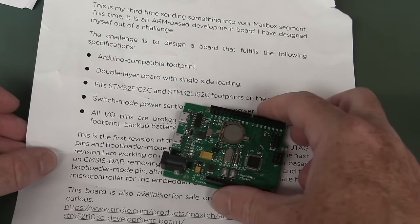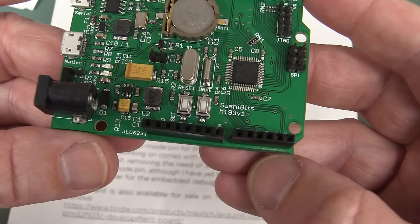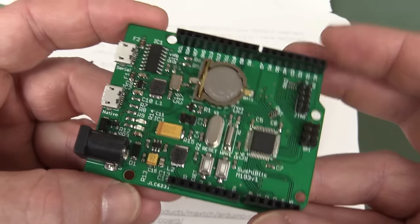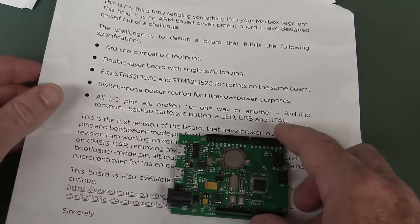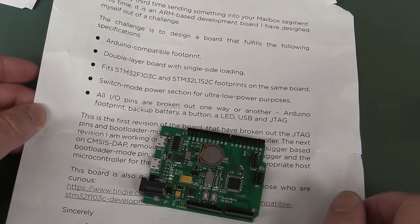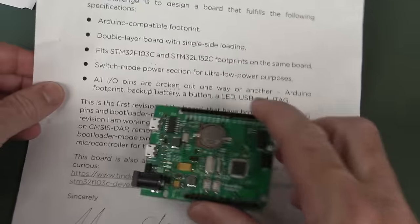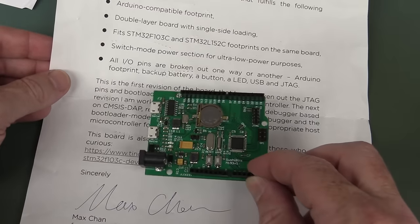And Max has set himself some challenges here and came up with this nice-looking Arduino sushi bits. I like it, sushi bits. Arduino compatible, of course, you'll recognize that. But it fits the STM32, which I've had a look at in a previous video, and maybe we'll do some more on that. Anyway, here's the first revision of the board, JTAG, broken out the JTAG and boot headers.